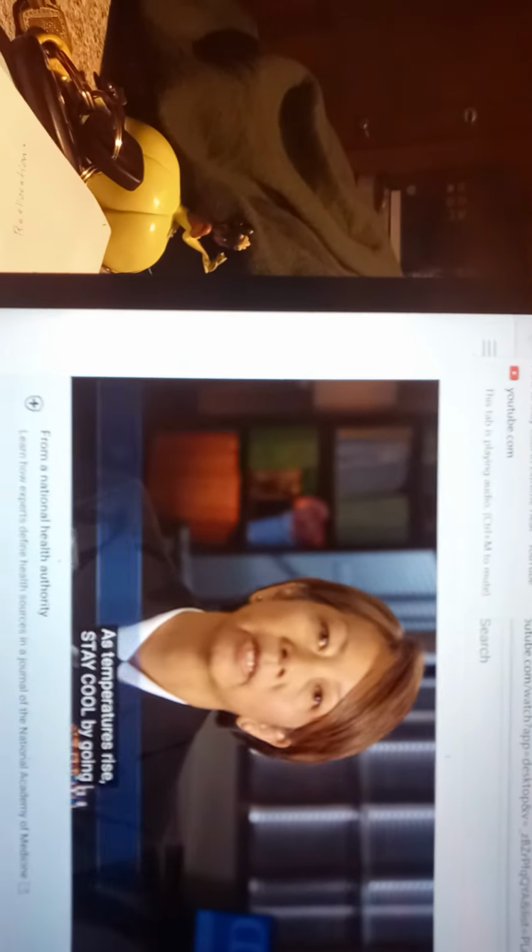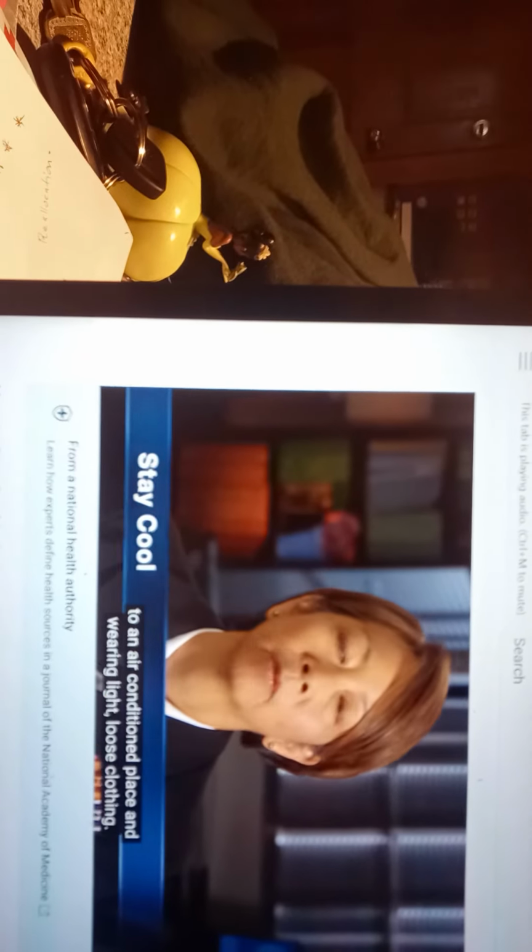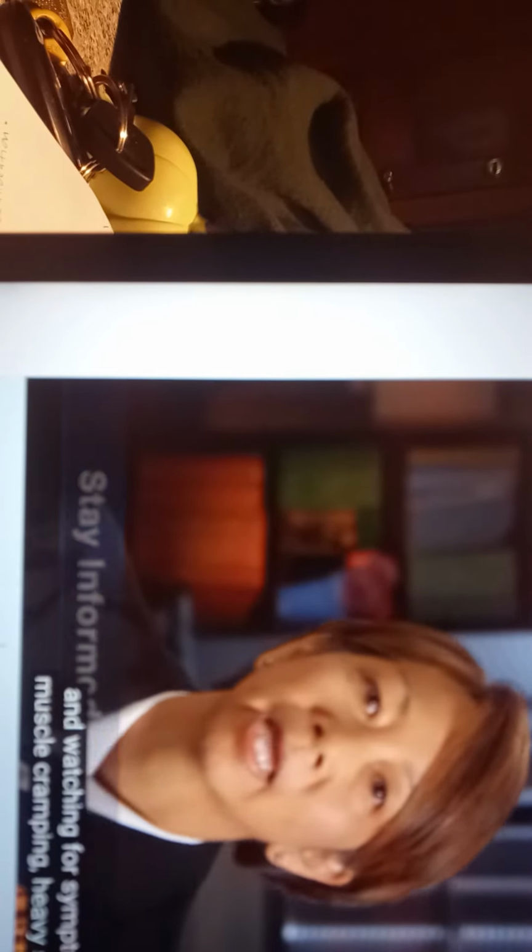No one should die from a heat wave. But every year, high temperatures kill more people than hurricanes, lightning, tornadoes, earthquakes, and floods combined. You can prevent heat-related deaths. As temperatures rise, stay cool by going to an air-conditioned place and wearing light, loose clothing. Stay hydrated by drinking more water than usual and avoiding drinks with alcohol, caffeine, or carbonation. And stay informed by tuning into heat alerts in your area and watching for symptoms like muscle cramping, heavy sweating, weakness, rapid heartbeat, nausea, or fainting.